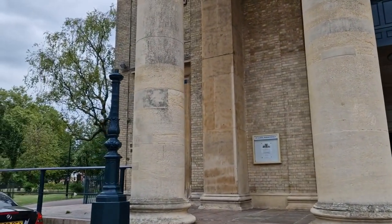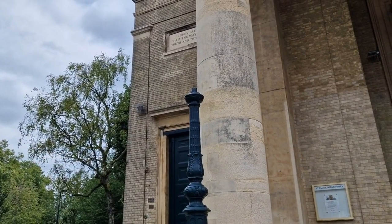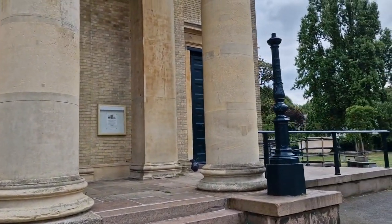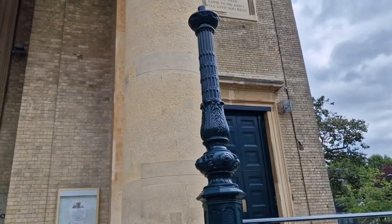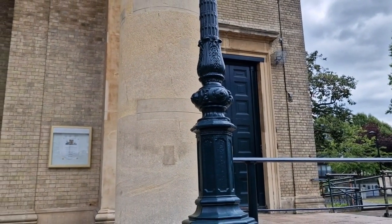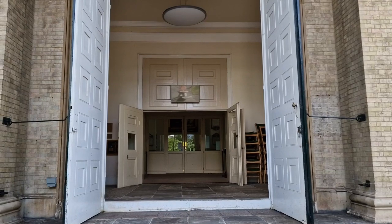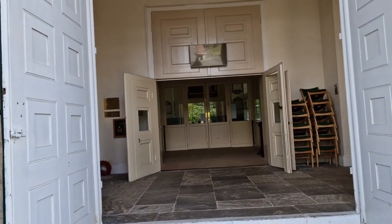These here were originally gas lanterns, and they are planning to restore them with electric light. There's one on each side. And the detail in them is lovely. Now you'll join me back here earlier and we'll pop into the church. And it's an impressive one, so we shall go in.